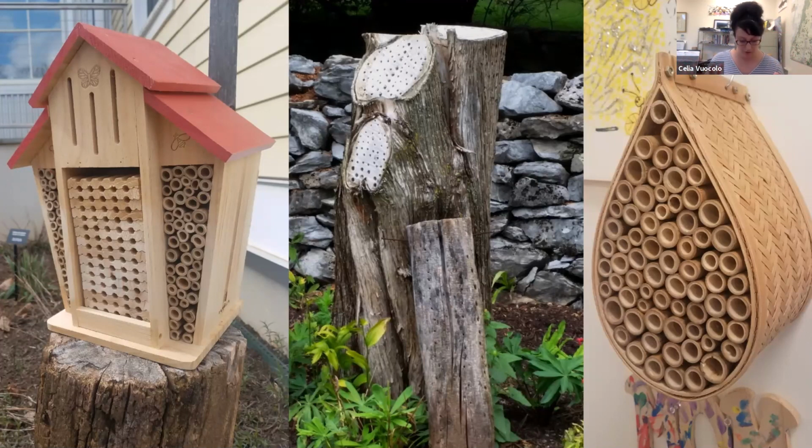The structure in the middle is super cool and is actually located in the pollinator garden at the Blandy State Arboretum. The hole sizes are correct, and it's made from a cedar tree trunk, which is really neat. But the problem with this one is that it's almost impossible to clean out those drilled holes if they've been used for nesting before.